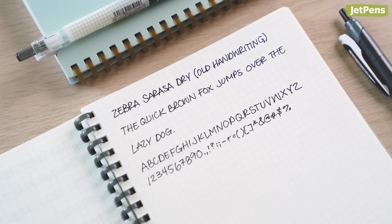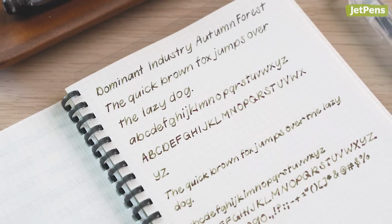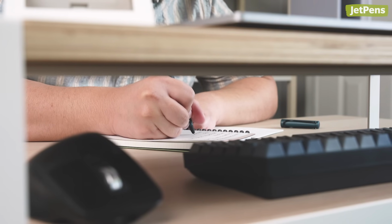When I first started working at JetPens, my handwriting was passable, but it was nowhere near as nice as it is now. I spent over 2 years working on improving my handwriting, and now I'm going to share with you what I learned in 5 easy tips.